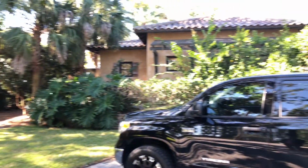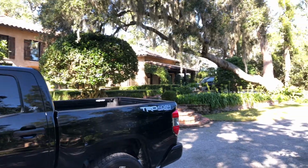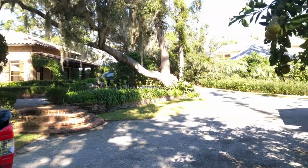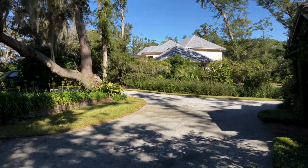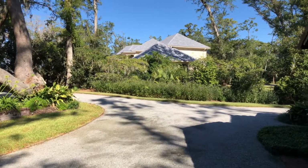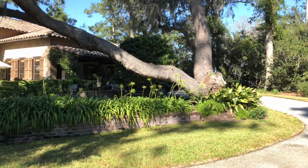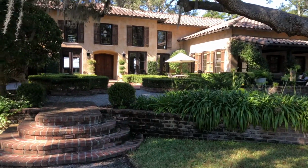And then if I pan over to the right, I'll give you a shot of the other neighbors. So you have a pretty nice sized lot here. It's a wide lot. It's wide and deep. I'll walk around and show you the courtyard area.